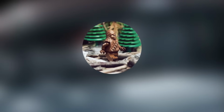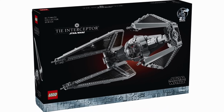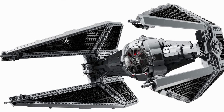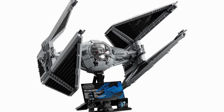Then next up at the number 9 spot, I have the UCS set that just dropped, being 75382 TIE Interceptor. This set has 1,931 pieces and a retail price of $230. Now, unlike the past 3 sets I've talked about, I think this set is fairly priced. $230 definitely feels worth it for how big this set is and just how fun it is to build.